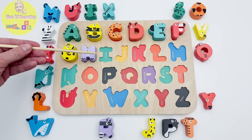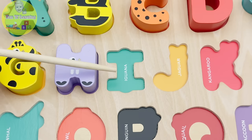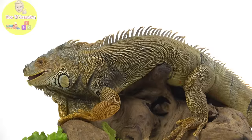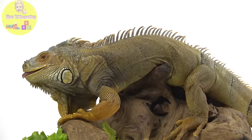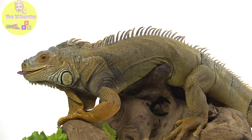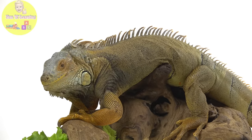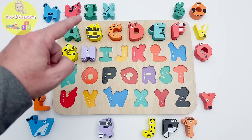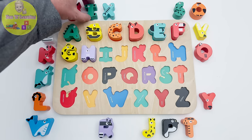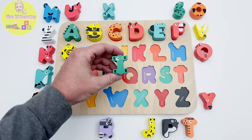What letter is this? It's a green letter I, and it says iguana. An iguana is a large lizard with a long tail and strong legs. They can grow to be more than 6 feet long. Wow, that's a big lizard. Do you see our green eye? Oh yes, that's it. Eye is for iguana.